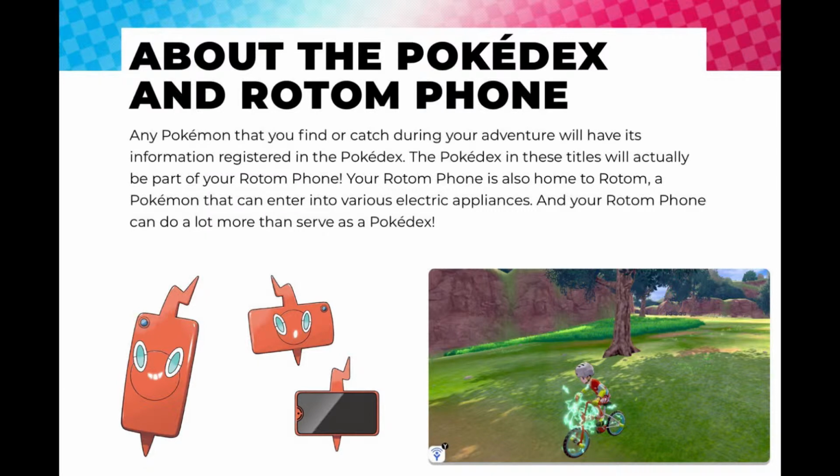Also, just to mention something, this information about the Rotom Pokedex wasn't actually in the Pokemon Direct itself. This was actually posted later on the official Pokemon website. I'm not sure why it wasn't included in the Direct itself, but that's the brand new Pokedex.